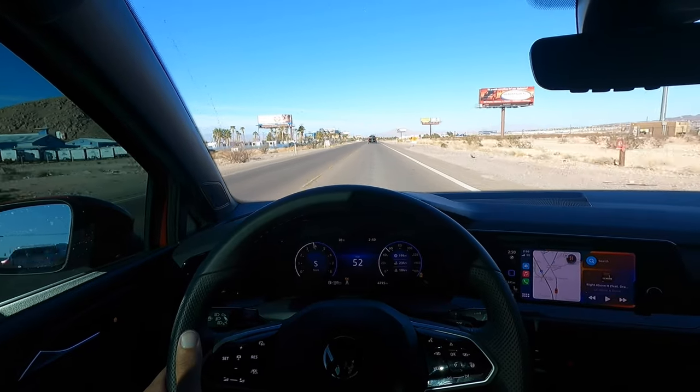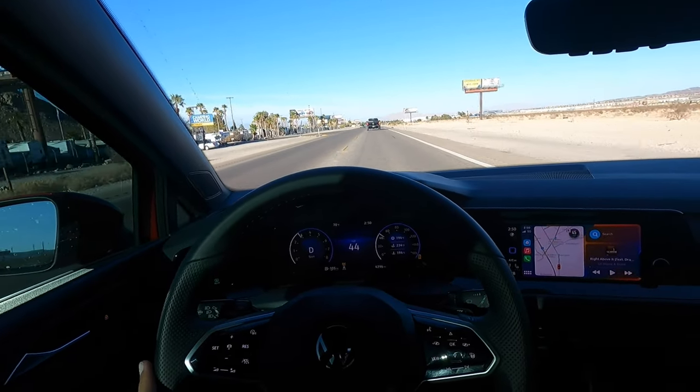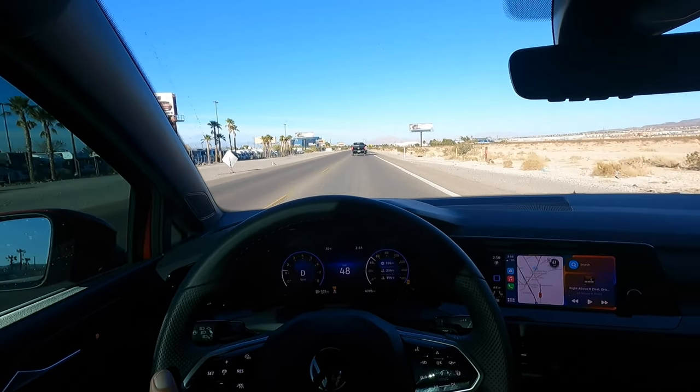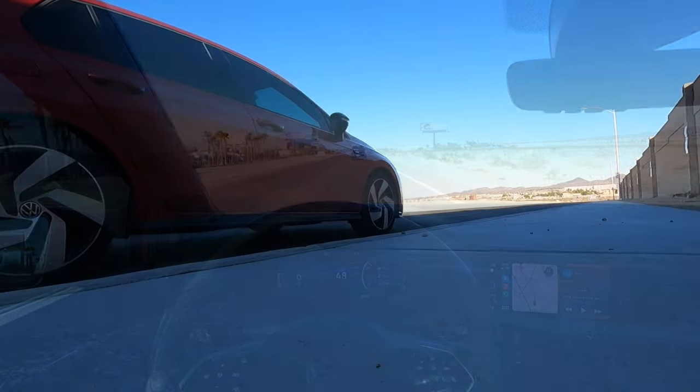Not bad at all. On the highway, there's nothing really to talk about because you don't hear any drone at all. The stock exhaust is super quiet, so you're not gonna hear much at all.